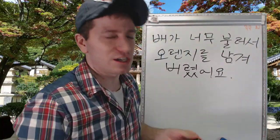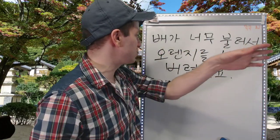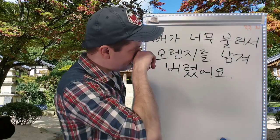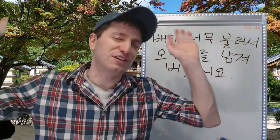I didn't even eat the orange. You know, I'm really hungry and the orange is so delicious. 근데 배가 너무 불러서 오렌지를 남겨버렸어요. I just left the orange. And the reason my kid made this is because he loves oranges. So that's why he's like, I was so full, I just left the orange.